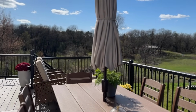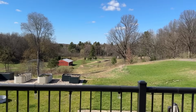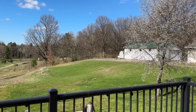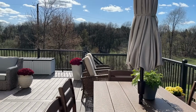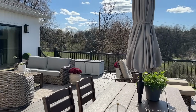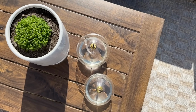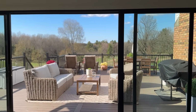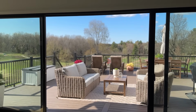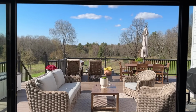Now, when we added on the living room addition, this was the view that I was so excited to see. I designed the living room with the deck going straight off with these huge 8-foot sliding doors so that it felt like an extension of the home, and I really feel like we accomplished that. Now we definitely have a space that feels like we can have indoor-outdoor living.